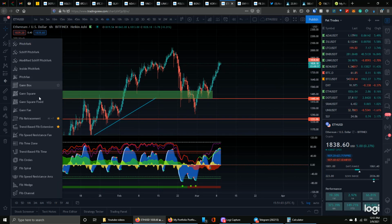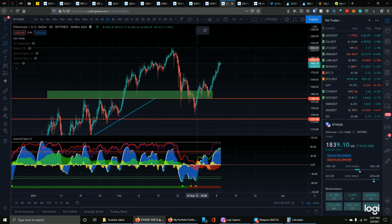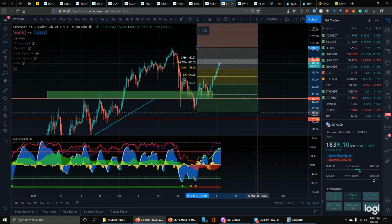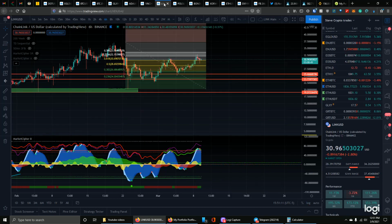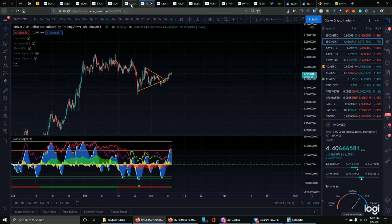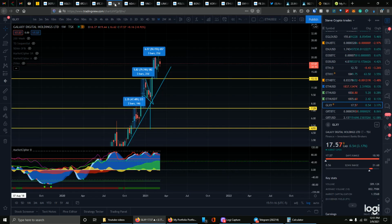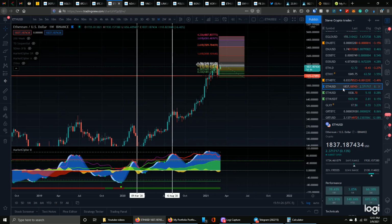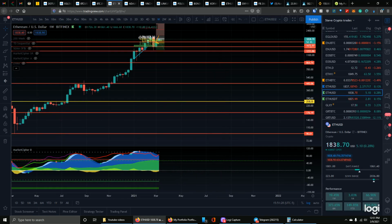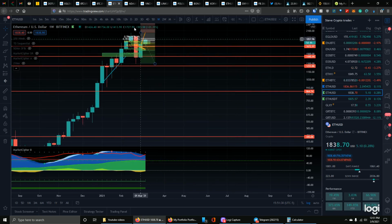Let's take our Fibonacci retracement level, and I believe we are sitting right on that. I'm not sure where my other Ethereum chart went. Let me just take a look quickly. Oh, it's because I opened a Galaxy chart with it. Here we go. Let's look at this one because it's already all mapped out and is a little bit cleaner to look at, with the support zones and everything that I've laid out.